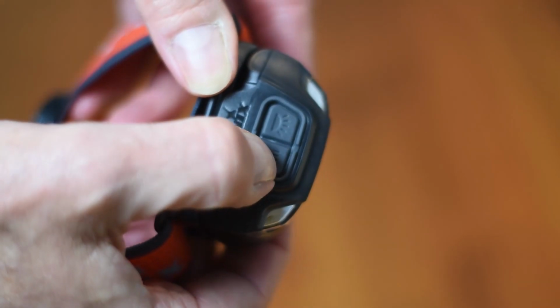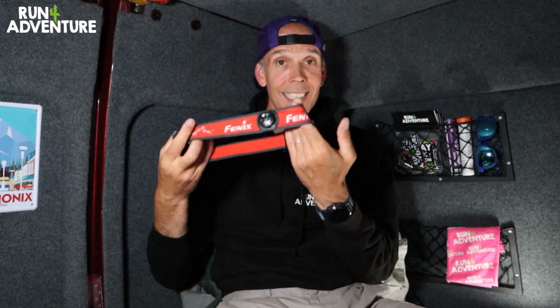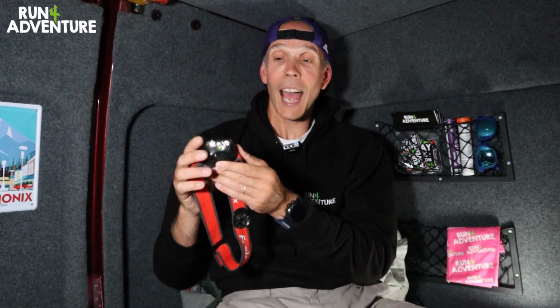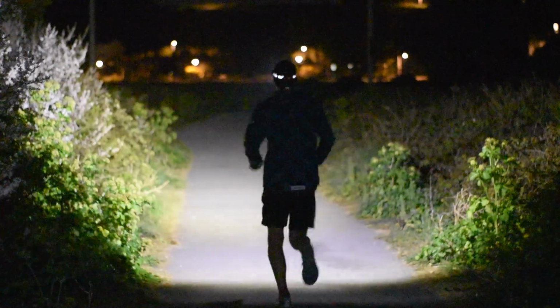We need to carry a backup light as well, and I personally think a great backup light is Fenix's HL18RT. It's part of their running range, so it has the same headband as the previous torch with that same Boa system. It's a bit lighter, more compact, and obviously not as bright, but it still packs a really good punch for a small unit, so it's perfect as a backup light. So that's going along in my dry bag with a spare pair of batteries just in case.